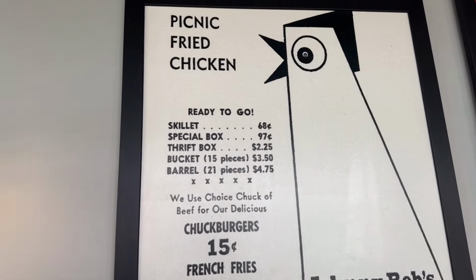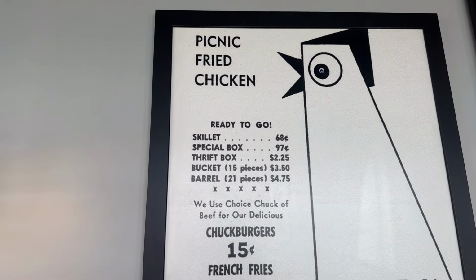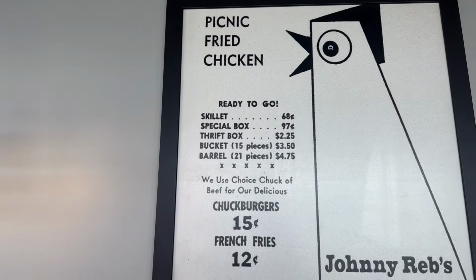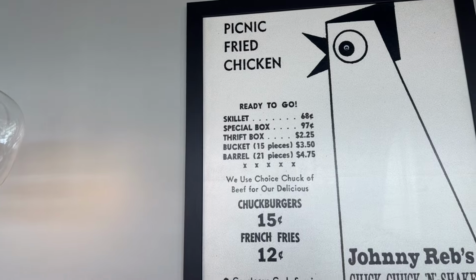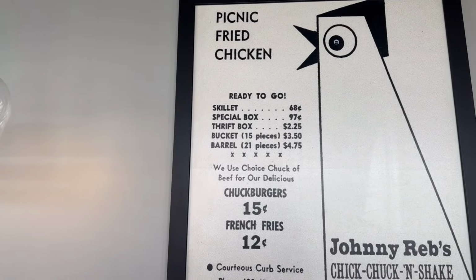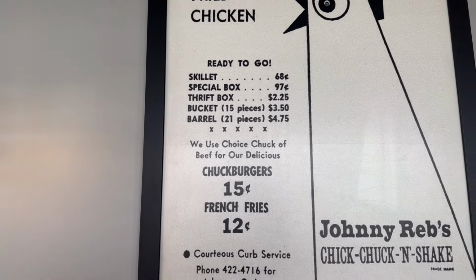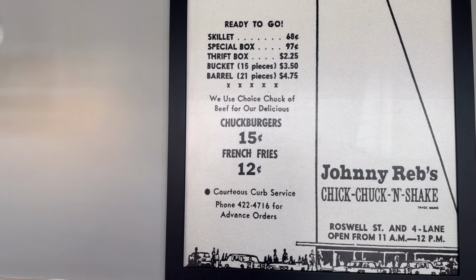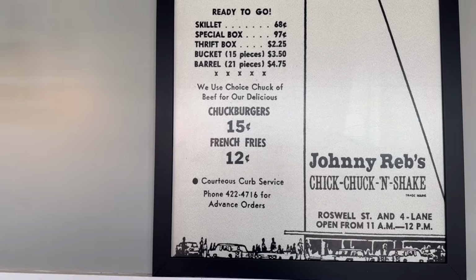You can see a skillet was only 68 cents. Specialty box was 97 cents. Whatever a thrift box is, $2.25. Get a whole bucket of chicken, 15 pieces of chicken for $3.50, or a barrel of chicken. I want a barrel of chicken too. 21 pieces for $4.75. We use choice chuck of beef for our delicious chuck burgers. A 15-cent chuck burger? Oh my gosh, you would be set. Oh my, I'd buy like 20 of them. French fries were only 12 cents.